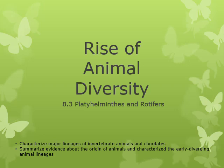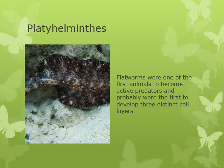All right, so we're going to talk about Platyhelminthes and Rotifers. Platyhelminthes are flatworms. They are called such. Why? Not trying to trick you people. That is correct. They are flat. That's how you can determine a flatworm.